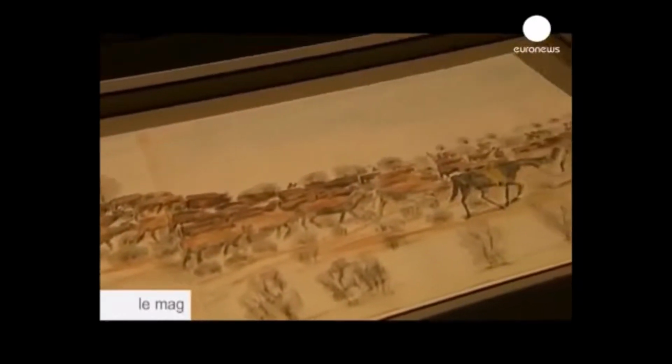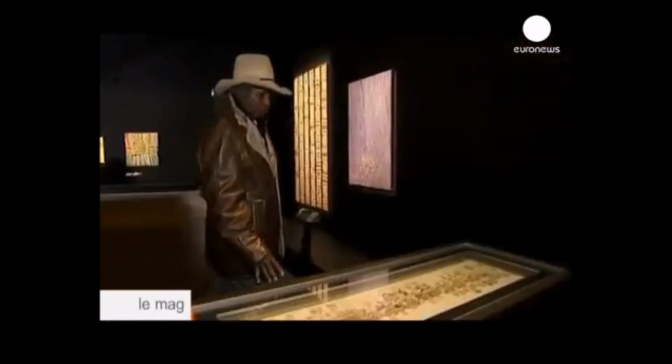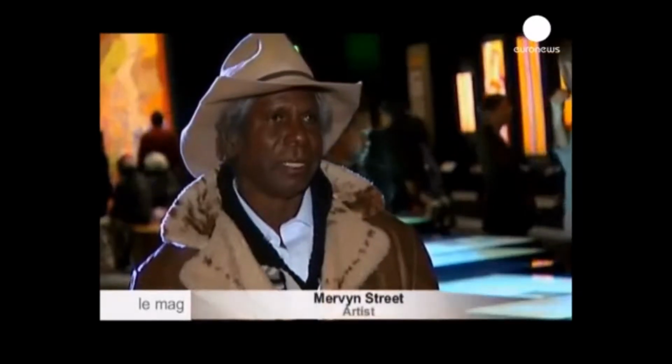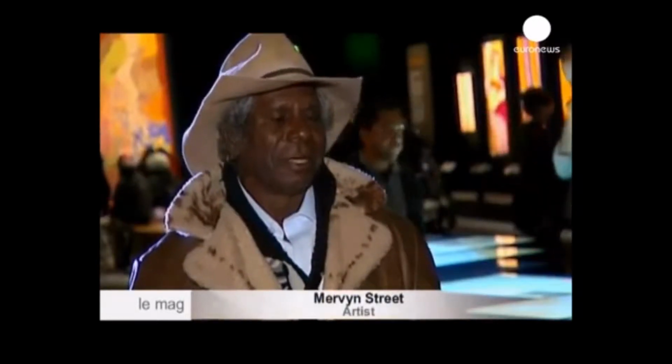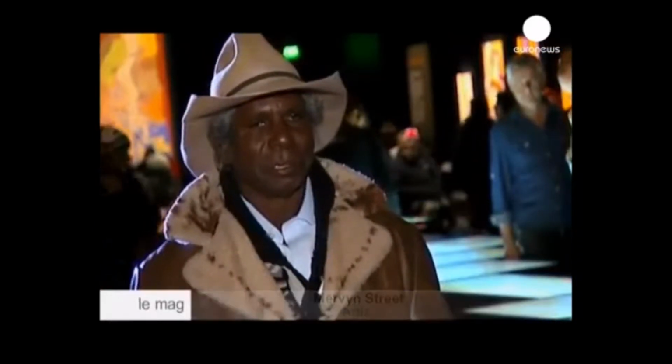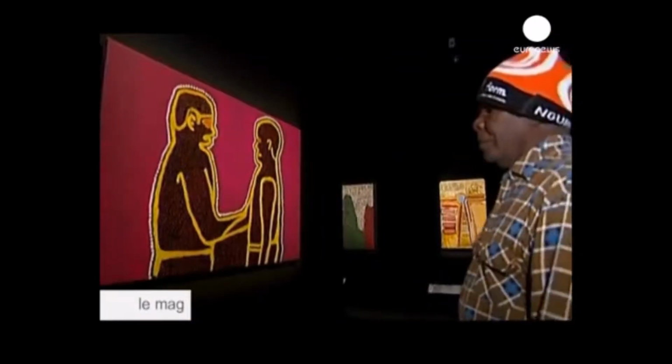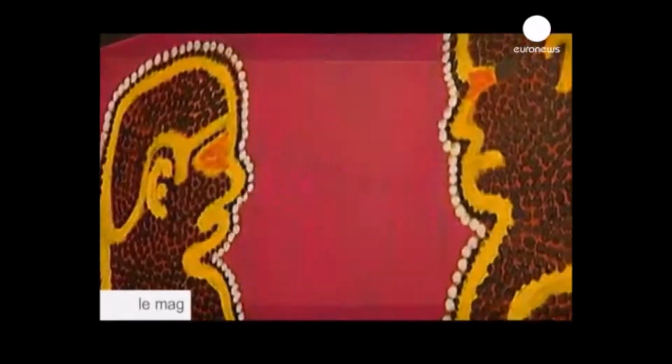Artist Mervyn Street heard about the droving days from the old people he met along the route while working as a stockman. I love drawing, and I love doing history. And not only that, I'm always doing some work in school, taking kids out, telling stories. This collection of colourful and varied Aboriginal art shows that within the arid desert, a rich culture continues to thrive.